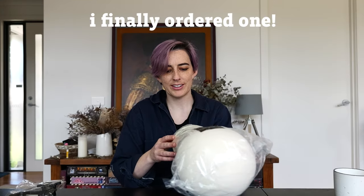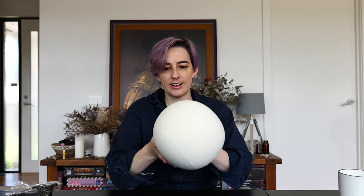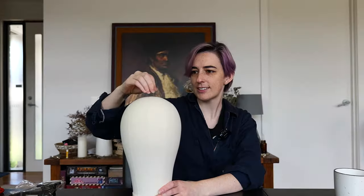Ow! Beige canvas blockhead. It sure is. I am not paying $25. All right, let's see if they told the truth and if you can actually stick pins in it. It's a Christmas miracle. Does it look accurate? Do we look like twins?